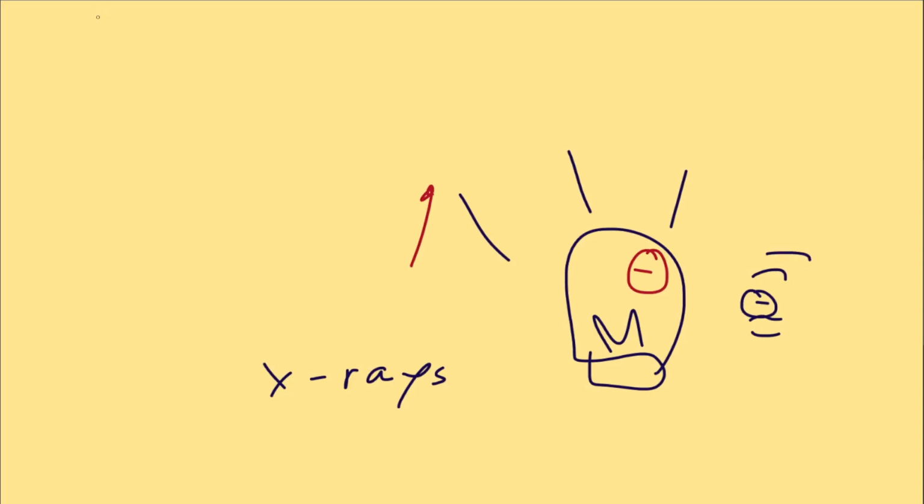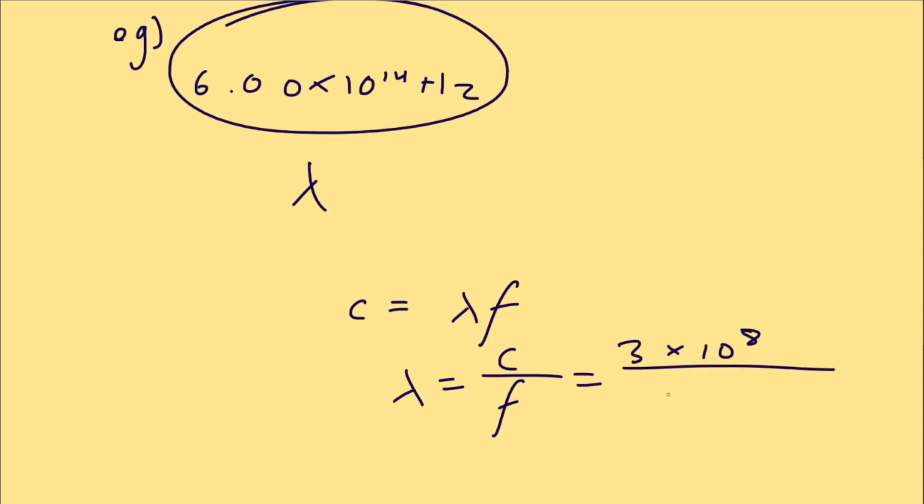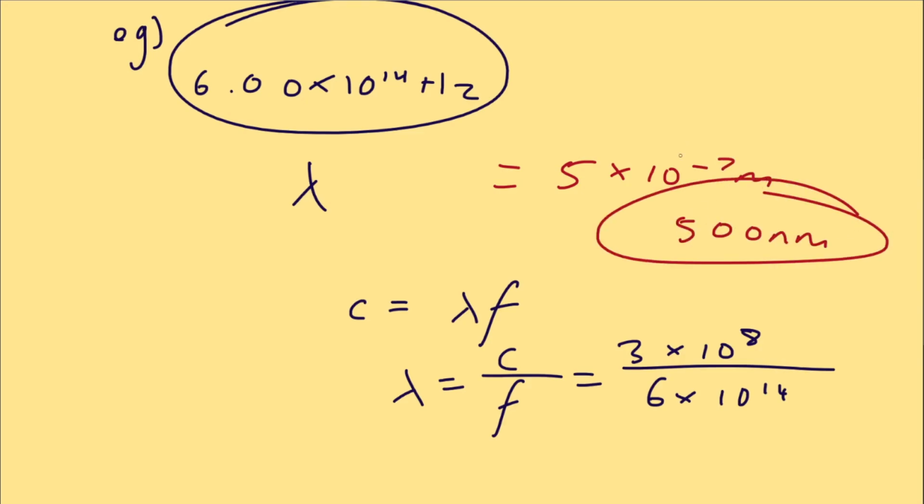Let's go to an example problem. If a laser is shining light at a frequency of 6 times 10 to the power 14 hertz, what is its wavelength? The speed of light is equal to wavelength times frequency, and we can rearrange for wavelength to get c over f. C is the speed of light, 3 times 10 to the 8, divided by the frequency, 6 times 10 to the 14, and the answer is 5 times 10 to the power of negative 7 meters, which is 500 nanometers. And this is green light. Green light is right in the middle of the visible spectrum.